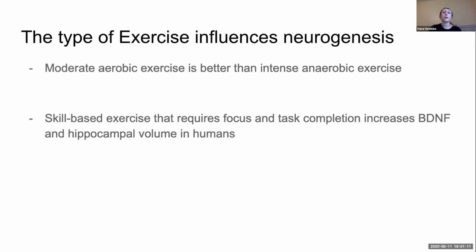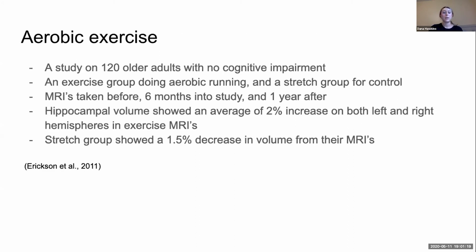And skill-based exercise that requires focus and task completion increases BDNF and hippocampal volume in humans. So yeah, taking a look at aerobic exercise, there was a particular study that was really great. MRIs were taken before, 6 months into, and 1 year into doing aerobic exercise of older adults with no cognitive impairment.